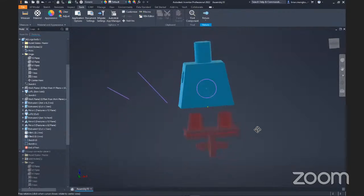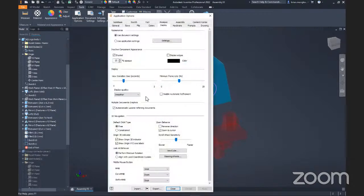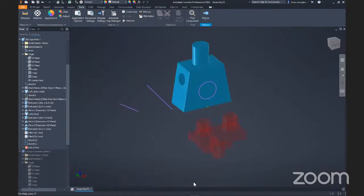And then instead of holding shift like I have been doing, I'm just holding the middle mouse button and rotating it around. And I remember just really liking that when I was in SolidWorks. But anyways, just a heads up in case you don't want to change your ways there either.